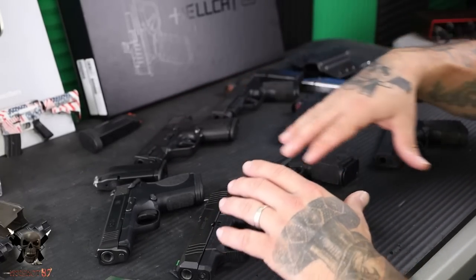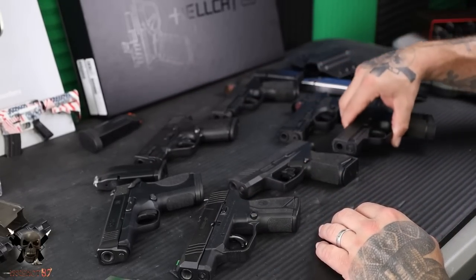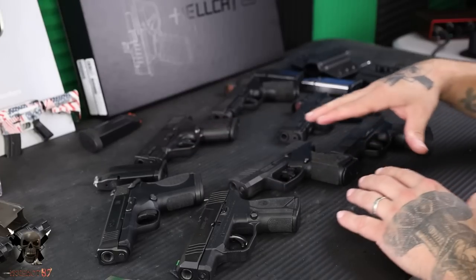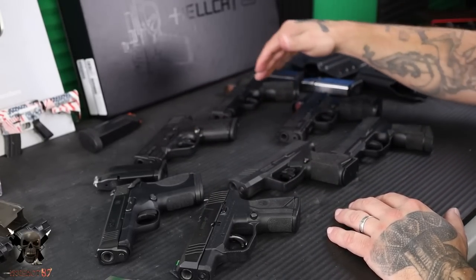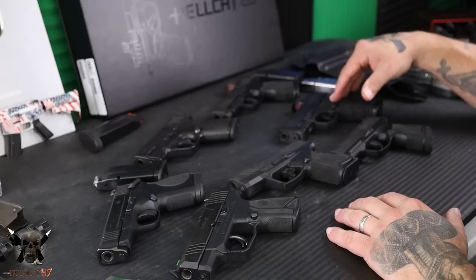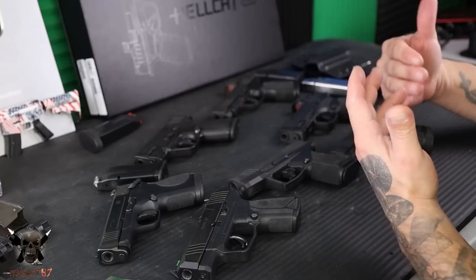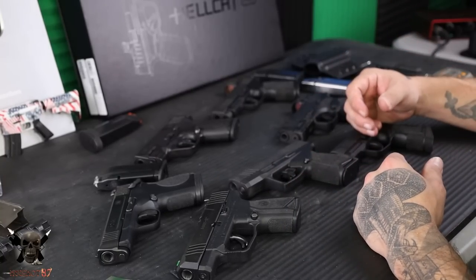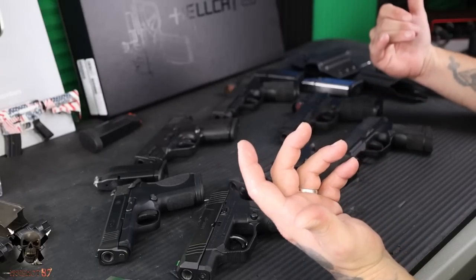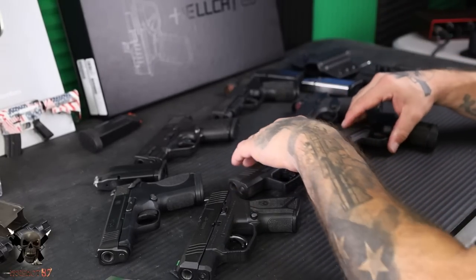As far as the Shield Plus and the P365, I tend to gravitate to the smaller versions like these guns, as opposed to the bigger XL or even the Hellcat Pro. Because although I am losing a few rounds, they're so much easier to carry, man. That half of an inch inside the waistband, it makes a pretty big difference. That's just my opinion, though. So Shield Plus, I think, wins this tournament.